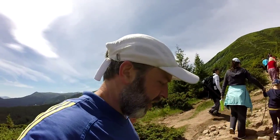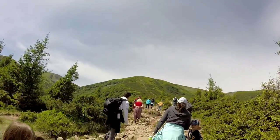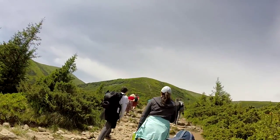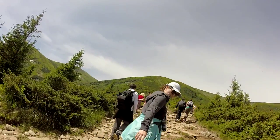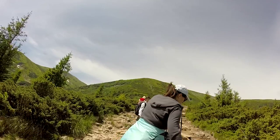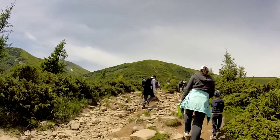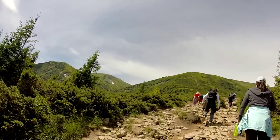So far, not so bad. But we've been taking it slow, lots of stops, and we still have that to go up, which looks pretty steep from here. But once we get up that, I'm guessing another hour at least to get up there. There's a lot of people going up there right now too. Anyway, once we get up that, that should be the worst of it right there.